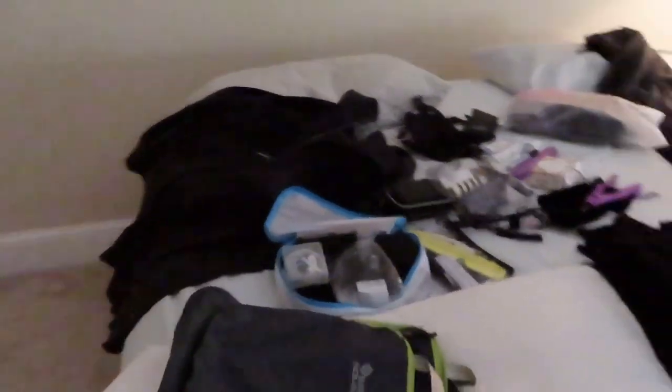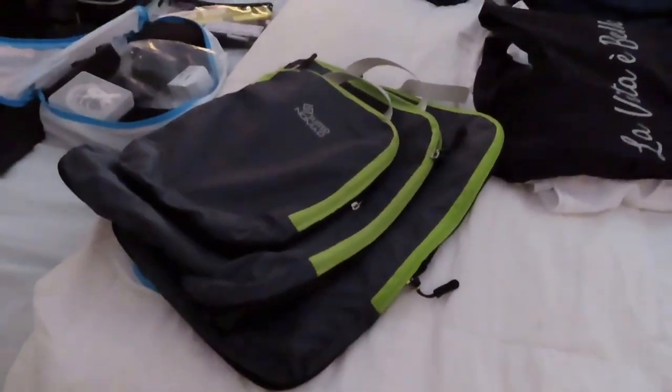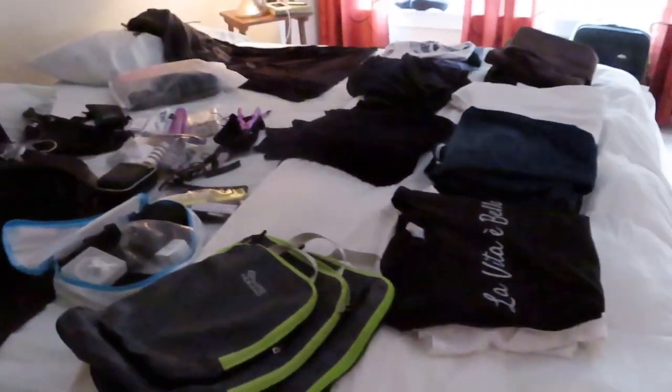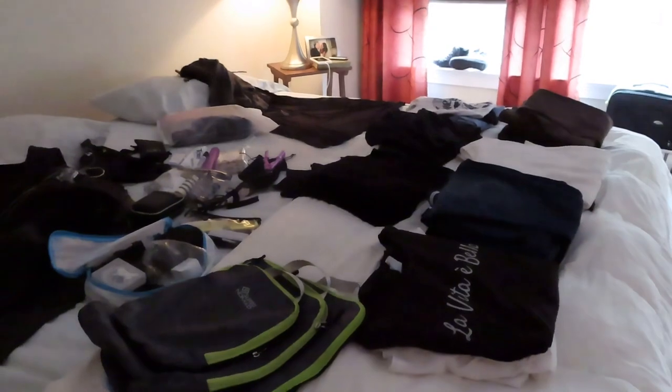So yeah, I'm going to get to packing, and everything is going to go into these packing cubes except probably my jackets. And then once I'm done, I will show you what it's looking like.